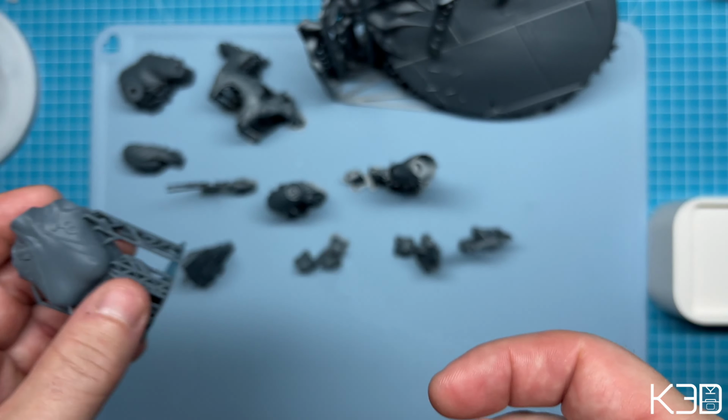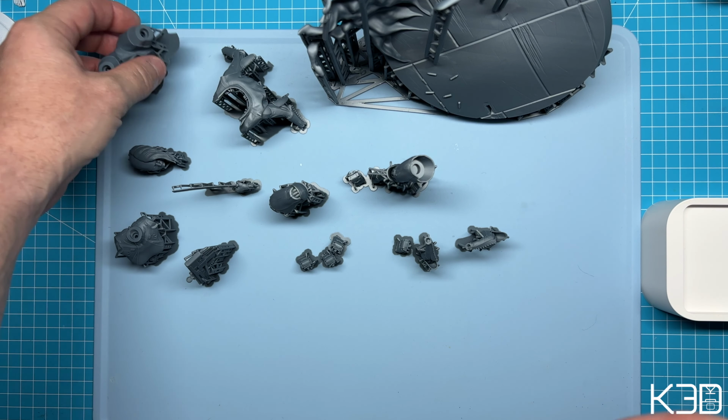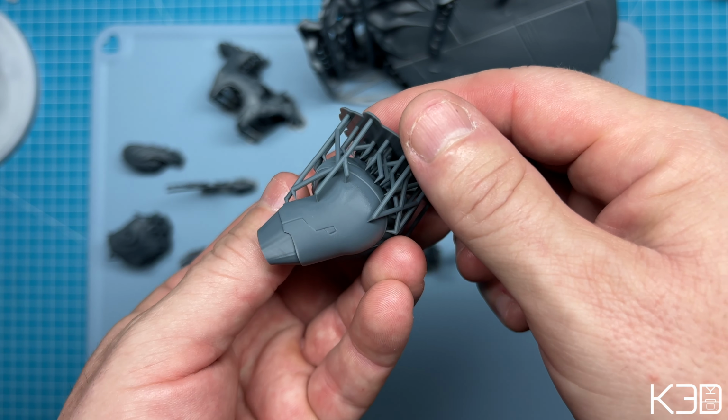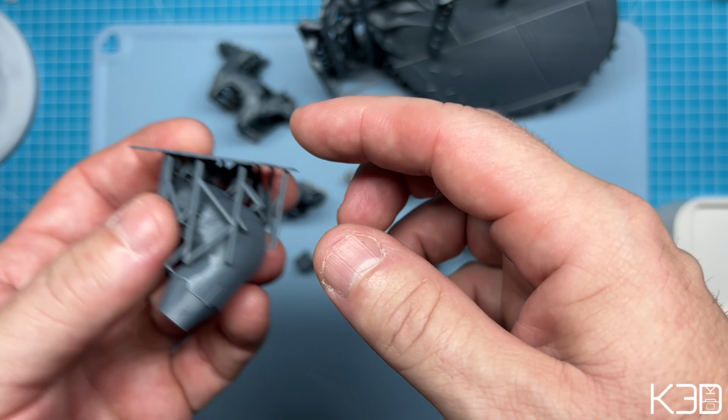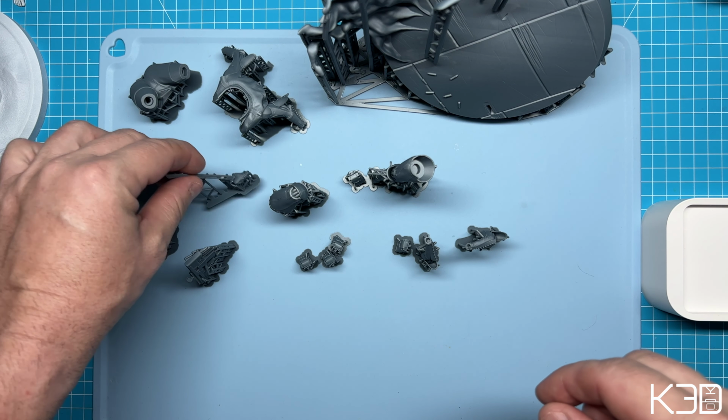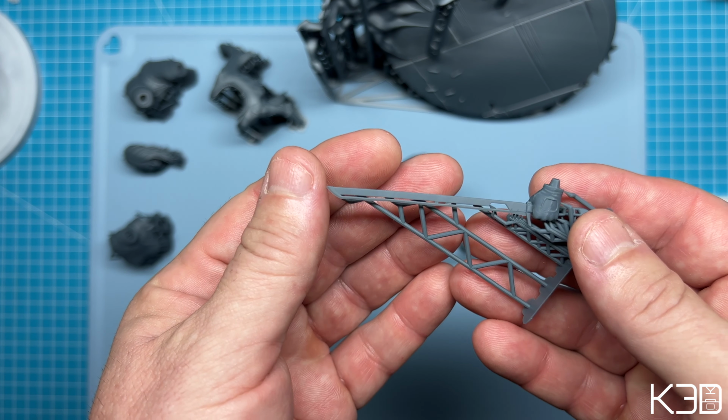And I really like this resin. It's an Anycubic HD resin. And over here, beautiful parts, a nice smooth finish. Let's see, her sword right here.